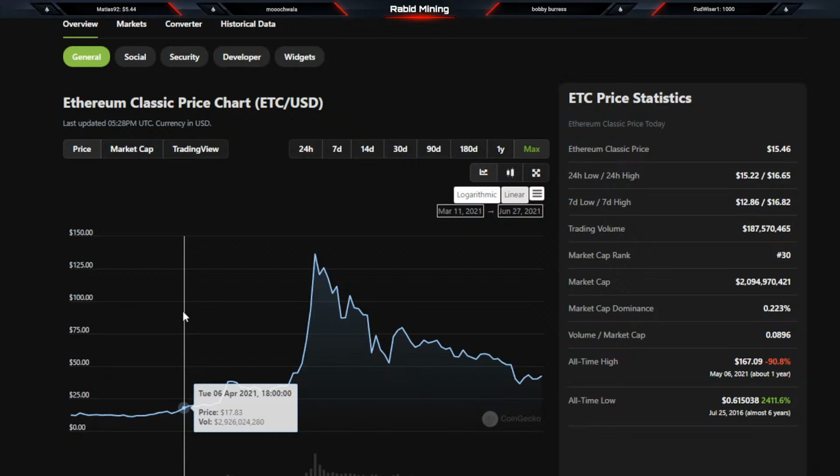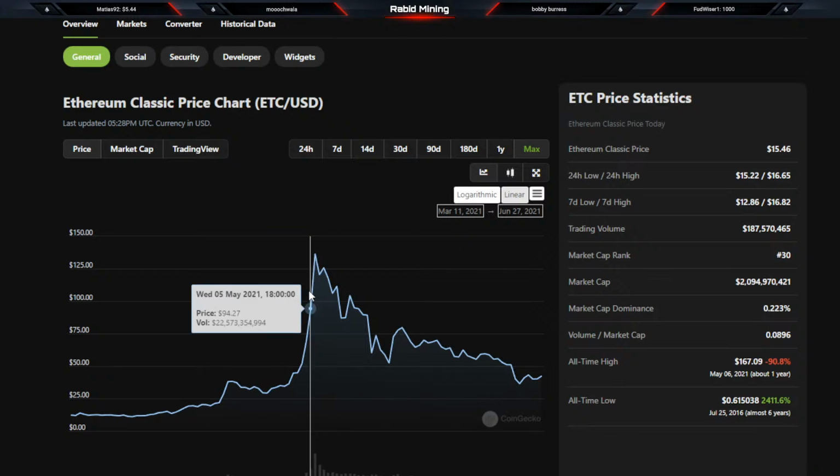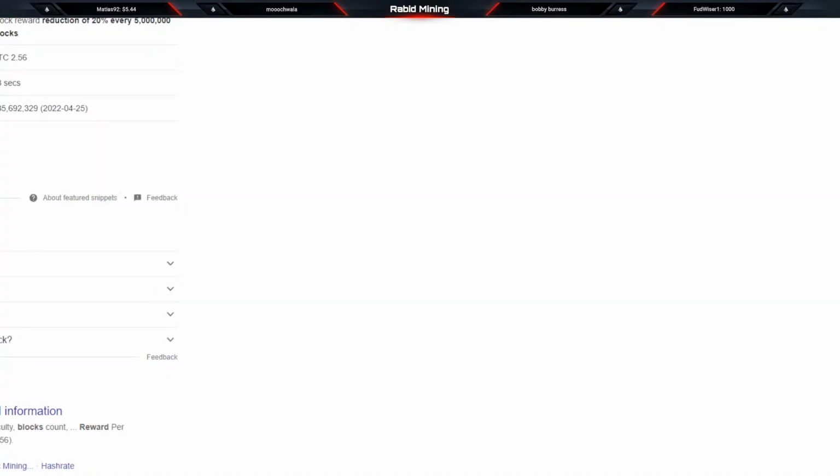But we do know bull runs, prices go up. So if I mine this for just 1 month and then shut it off, $136 is what our all-time high was. Obviously, you probably sell in here because you're waiting for the run-up. But the next bull run, we usually see higher gains. I think ETC could potentially, maybe it'll hit $160, maybe $200 next bull run. I don't know, but it could hit at least $136. So at $136 right now at 5.12, let's go to the calculator here.